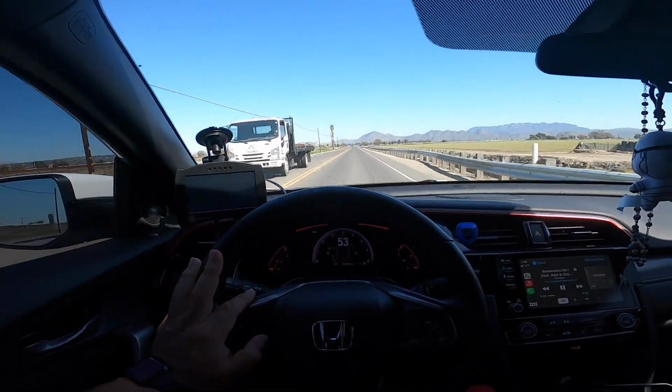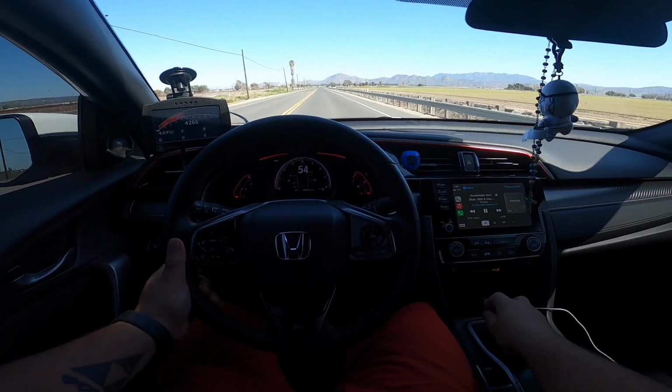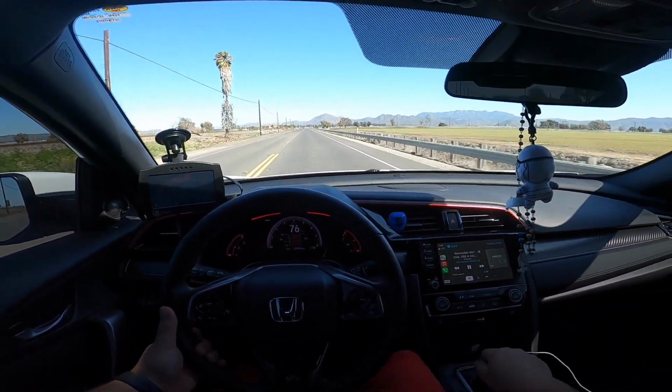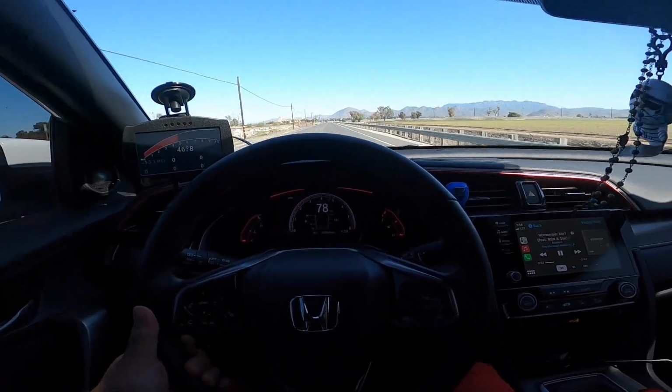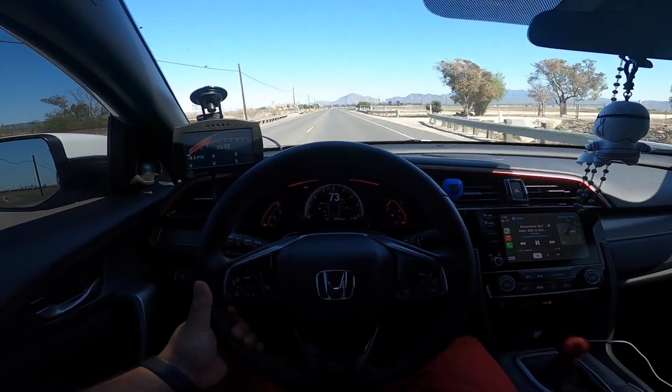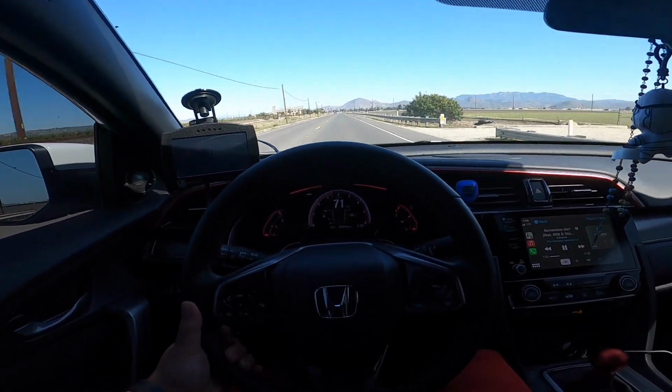And let's see how high it goes. Yeah, right there was 19 psi. It went to 20 and then dropped back down to 19.